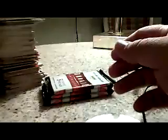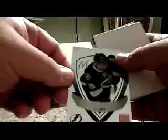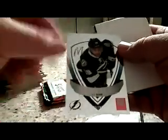Chris Pronger for the Flyers. Rookie for the Lightning, $9.99, JT Brown. I wish all hockey names were JT Brown. I could pronounce that every time. Got another thick one.